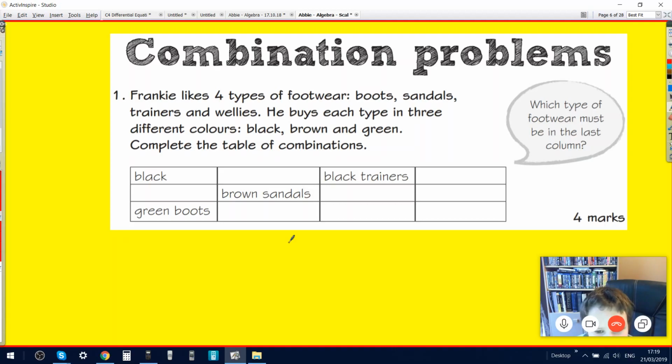Frankie likes 4 types of footwear: boots, sandals, trainers, and wellies. He buys each type in 3 different colours: black, brown, and green. Complete the table of combinations. So we already have some combinations put together for us, so we don't need to worry about them. The first one, however, is black blank, but I suppose that could be black boots. Yeah, okay, so let's make that boots then.